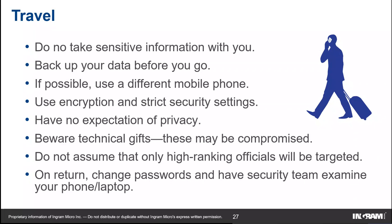Back up your data before you go. Do not think that everything on your laptop is going to be safe. Even if it is deleted or if your laptop is destroyed, that is not going to be safe. So ensure you back up your data. If possible, use a different mobile phone when you go outside your environment. As I said earlier, use encryption where possible.